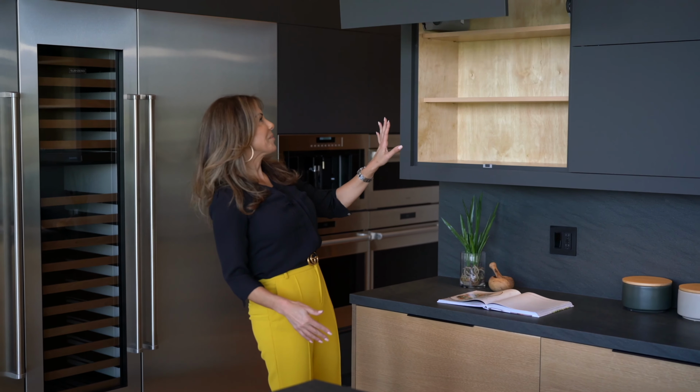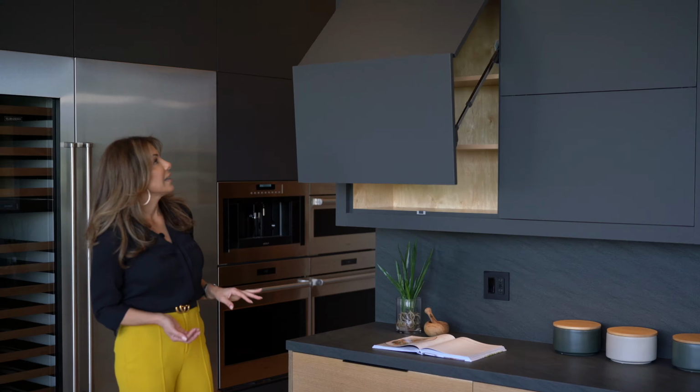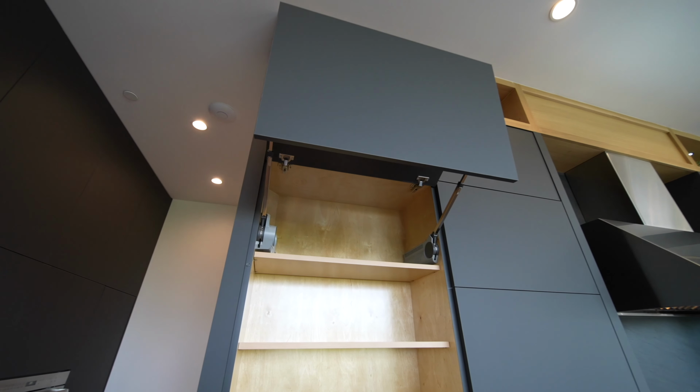I say this all the time, when they open up like that, and it's a one touch that closes the panel. It's all matte and it's really beautiful. It's overlooking your gorgeous view outside.